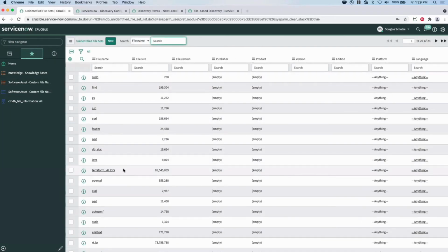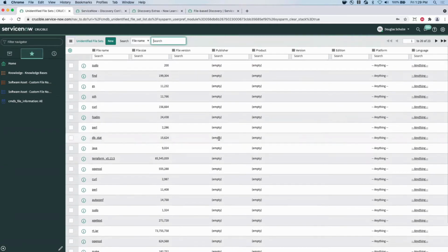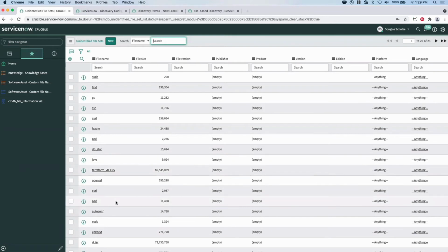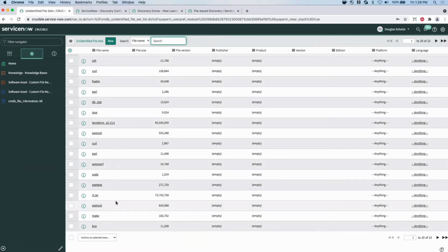So now you'll see, just from that one discovery, it found all these different pieces of software out of our whitelist, including our added Terraform 13.5. So it's not ready yet. Discovery's doing its part. It dropped it off into the unidentified file set.